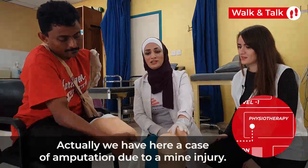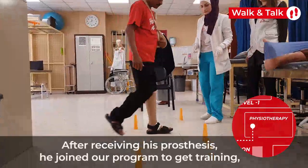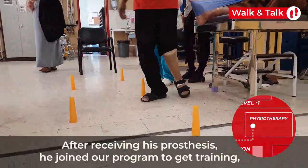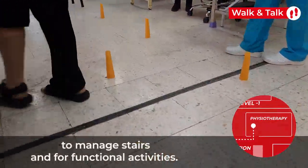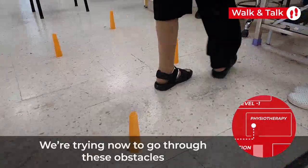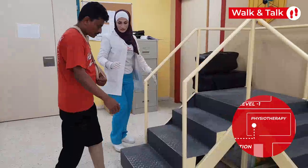Welcome here. Actually, we have here a case of amputation due to mine injury. After he's receiving his prosthesis, he's in another program for gait training and stairs and for functional activities. We are trying now to go through these obstacles to make his muscles stronger and then through the stairs.